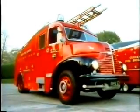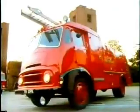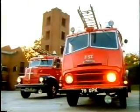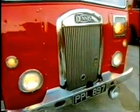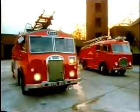While it took the ambulance until the 1970s to reach its ultimate form, the fire engine had its golden age during the 60s. Nearly all the major commercial vehicle manufacturers became involved, with local authorities like Surrey producing their own bespoke coachwork.